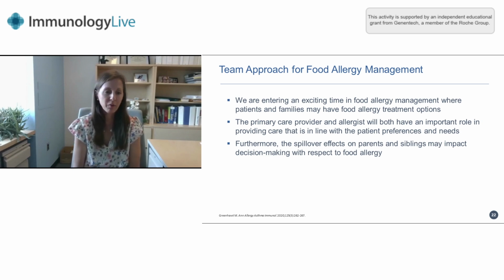It's going to be very important that both the primary care provider and the allergist have a role in understanding what the patient preferences and needs are and what is going to be the best treatment for them. And then it's also important to consider that there can be spillover effects on parents and siblings that may impact decision-making with respect to food allergy, and that these effects can change over time depending on the age of the pediatric patient and the age of the sibling. So lots of different factors to consider.